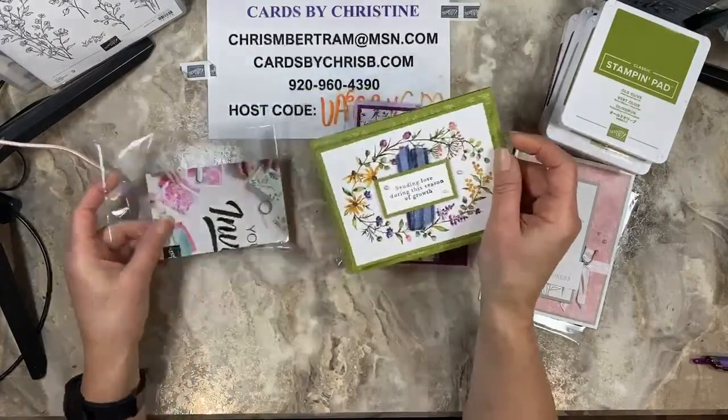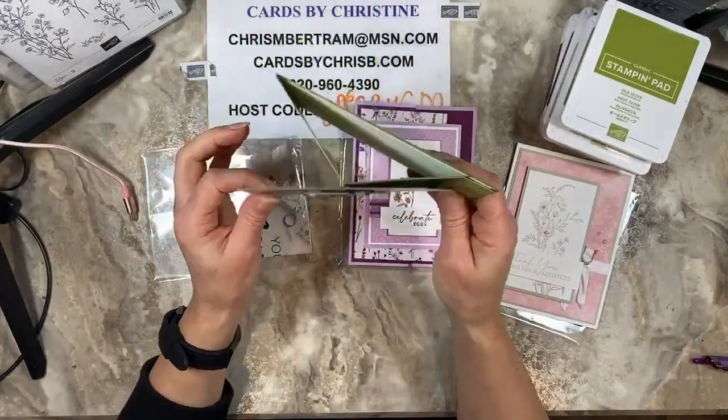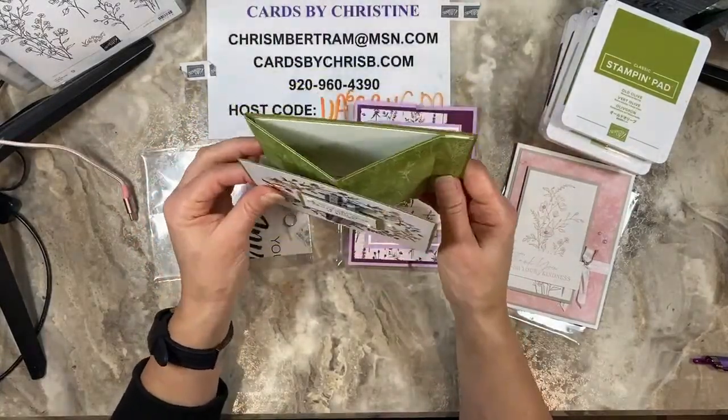And then this one is a fun fold too. It's one of those toggly cards. So it goes like this, and then that toggles on the top here. And it's so cool. I love it.